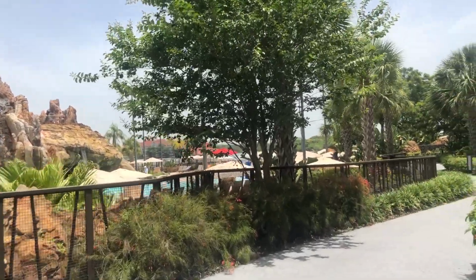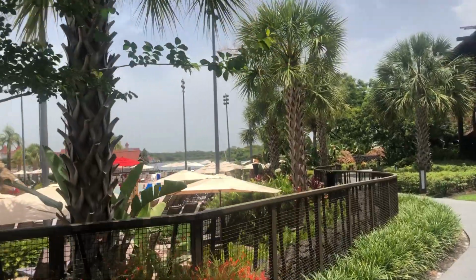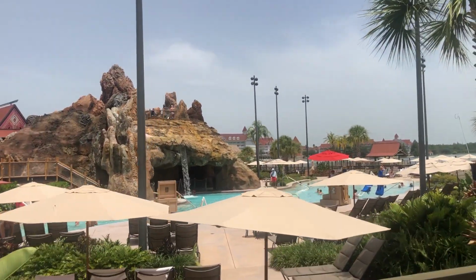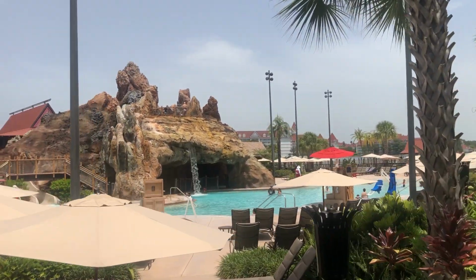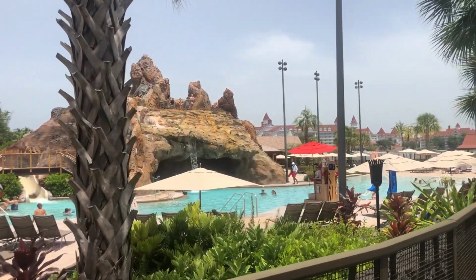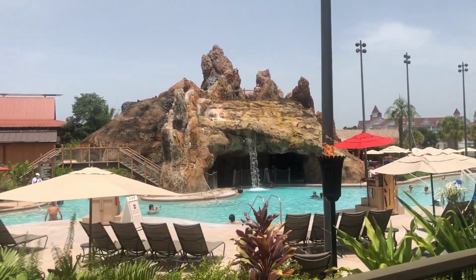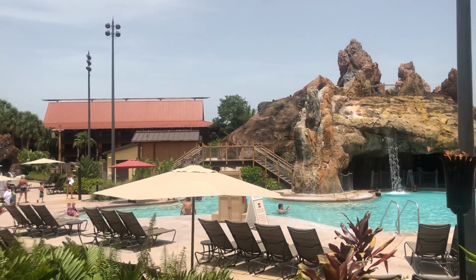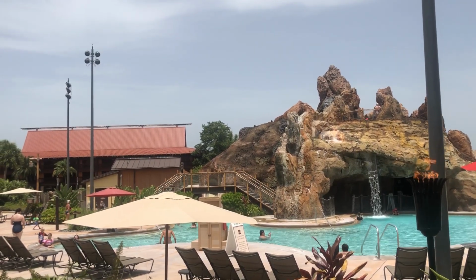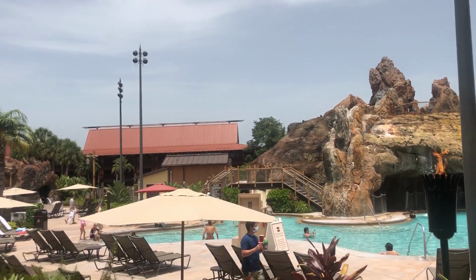Okay, and now as we make our way over to the lava pool. The lava pool is hopping. Quite a few people on this hot summer day in the lava pool. If you notice, the lifeguards unfortunately have to wear a mask, but again, that's for their safety and for the safety of the guests. While you're in the pool, you obviously don't have to wear a mask, but they do ask you to maintain physical distancing. Also over here, ask not to move the chairs.